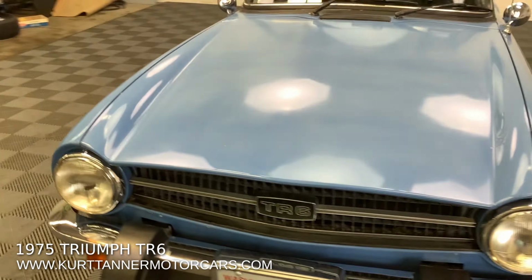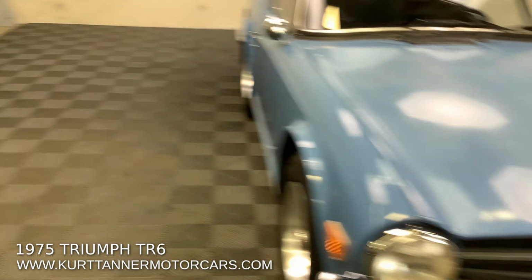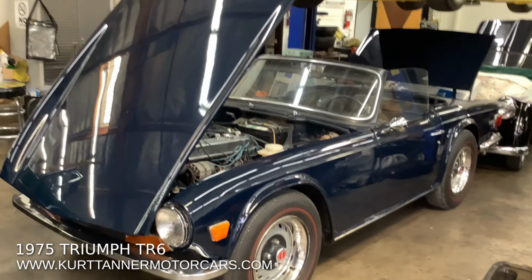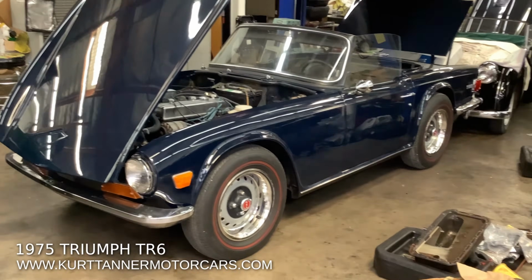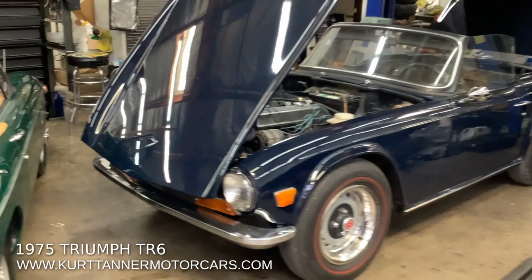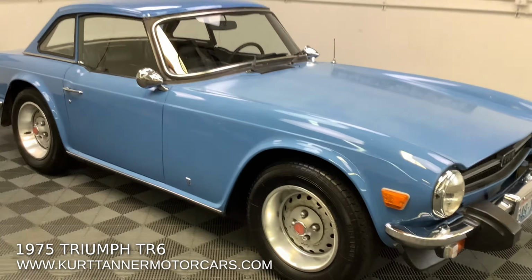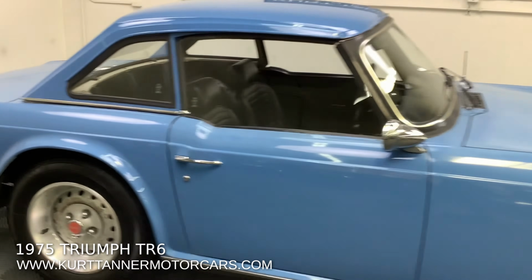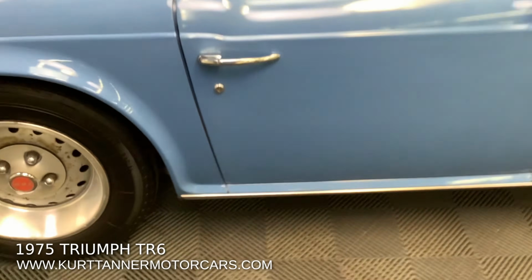Very easy car just to repaint down the road. We just had this sapphire blue car repainted for $3,500, so very affordable to do a TR6 if you take the chrome off and there's no body work to do. So let's look at this car's interior.